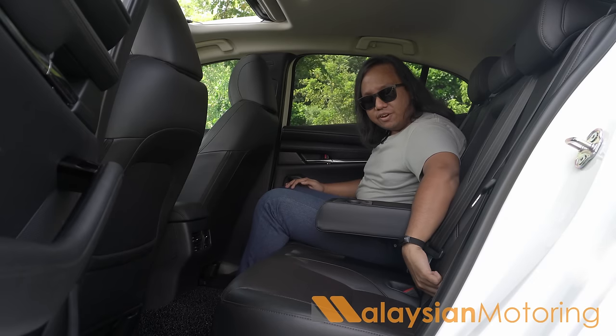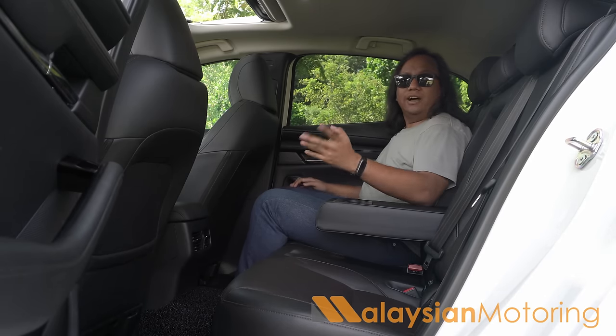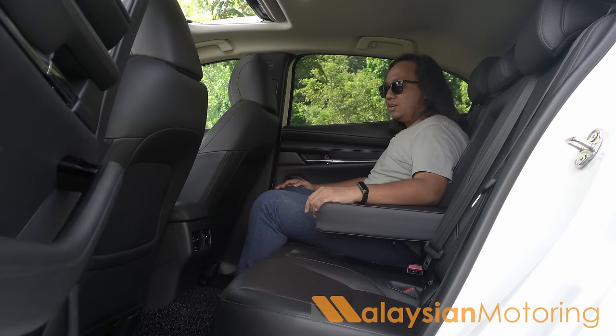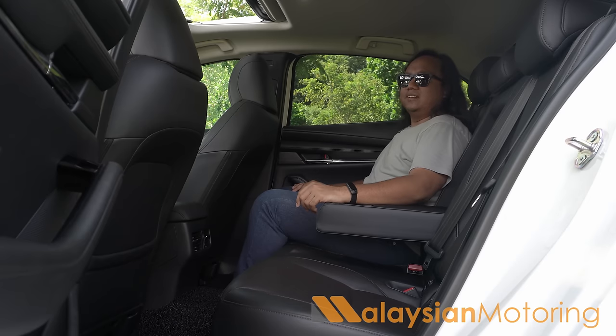The ISOFIX mounts are very easy to find because they are just mounted there. There's no cover or anything of that sort. And overall, everything back here does seem quite nice. And of course, because this is a Mazda, these windows are tinted as standard. That's always appreciated.